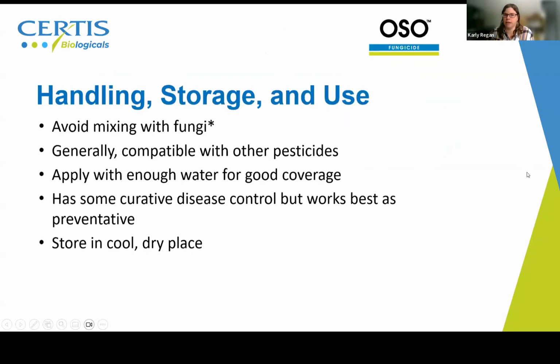So similarly, you still wouldn't want to tank mix it with things that have fungi in the tank, but otherwise, you're not going to run into any compatibility concerns that would reduce this product's efficacy. Because it's a contact product, with any product, having good coverage is always important, but with something that's working as a contact product, it becomes even more important, because if it's not coming in contact with your target, you're not going to get efficacy out of it.